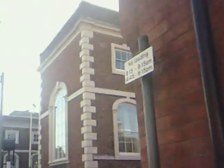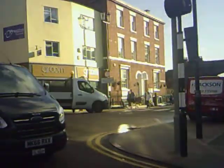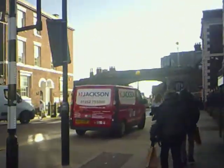This is Upper Northgate. That's Canal Street leading down to the canal, obviously, and the Telford's warehouse. It also goes down to Sealand Road, which you can get into North Wales.